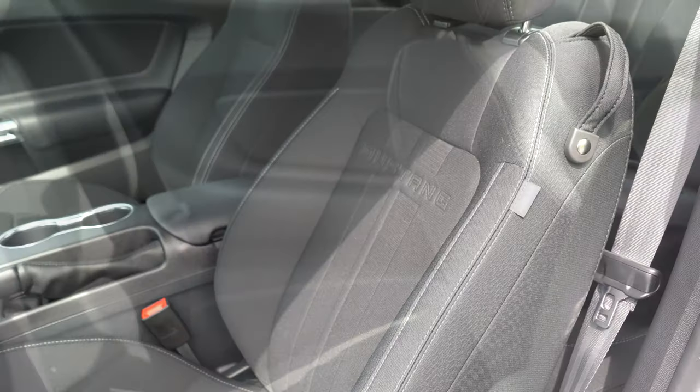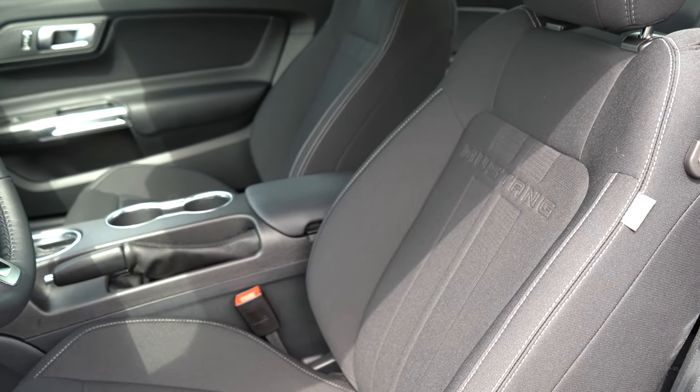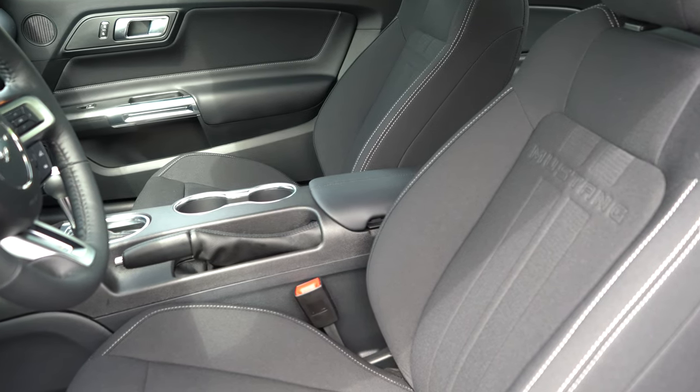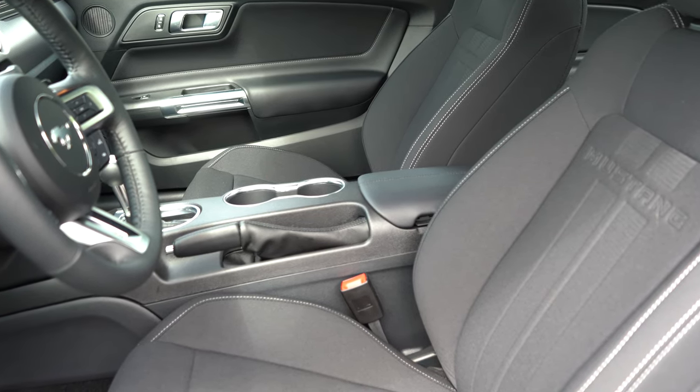But now make your way up to the front seats. There are manually adjustable cloth seating. That is the standard setup. Premium trim is going to give you six-way power adjustable driver's seat and passenger seat, actually, with leather seating. And those front seats are heated and ventilated with the premium, so a lot of differences there.